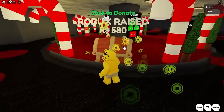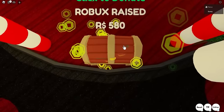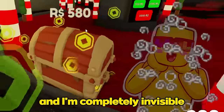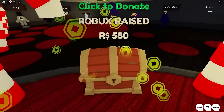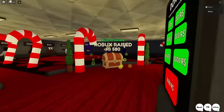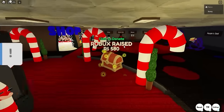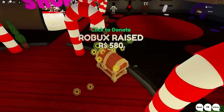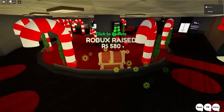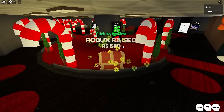Guys, now that I have him distracted, I came back to spawn and look at this. I can walk inside of this Robux chest and I'm completely invisible. All this took was a distraction and a lot of yelling about trees, which, by the way, trees are good. They produce oxygen for us and help us live. Always protect the trees. And I'm ready, Melon. Time for you to find me, bro. Bro, you're already ready? Yeah, bro, I'm already ready.